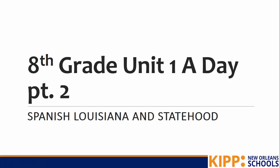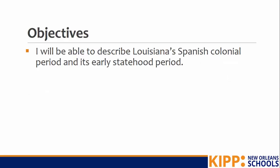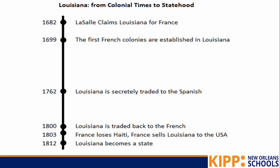Today we're learning about Spanish Louisiana and statehood. Our goals today are to be able to describe Louisiana's Spanish colonial period and its early statehood period.